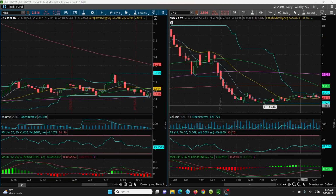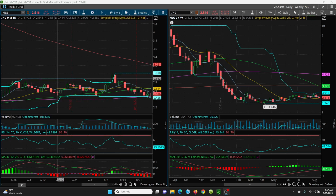All right, Nat Gas. Well, on your weekly, you still got the pinball action going here. Okay, your upside, basically 2.61, and your downside, basically 2.46. So you're caught right there in the middle here on your weekly chart. Now, here on your daily chart, we put in a lower low yesterday, but you notice that it closed right above that price channel here, which is basically this candle here, which is 2.457. Okay, that is going to be very, very key support.